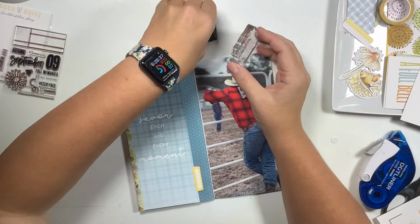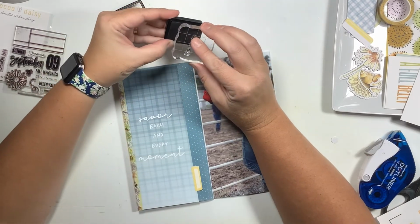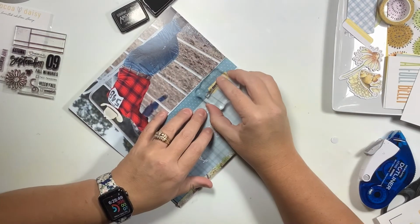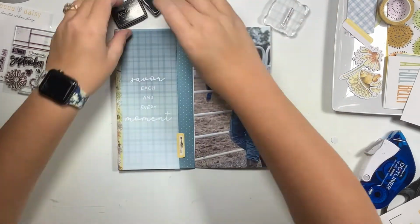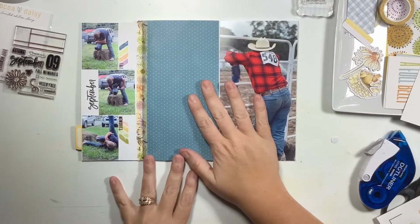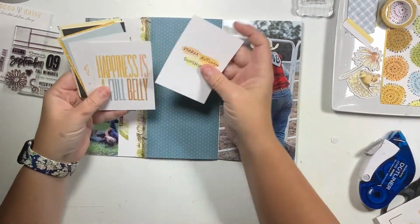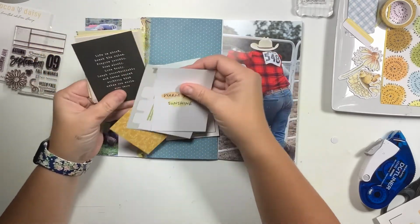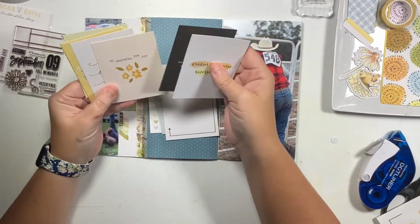But this little piece here on the outside, I'm going to double stamp the word favorites, dark and light, and then when I open up that panel on the inside of that tab is where I'm actually going to stamp the date. I don't think that I do that for a little bit, but that's where the date is going to go, on the inside of that tab.